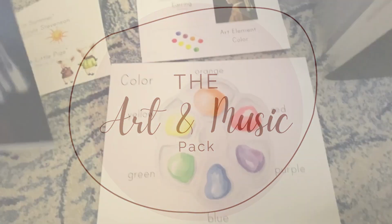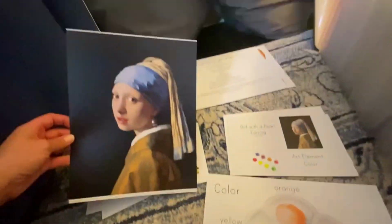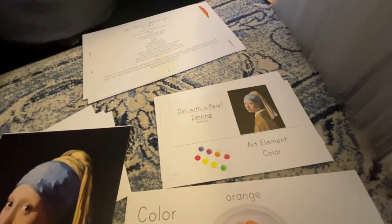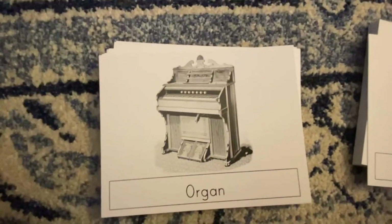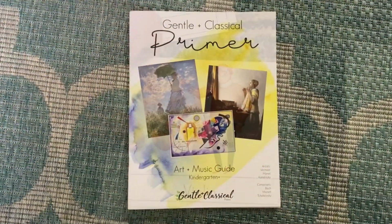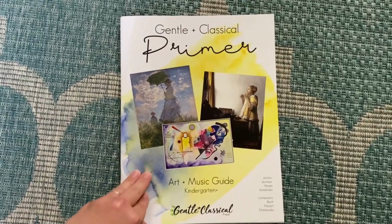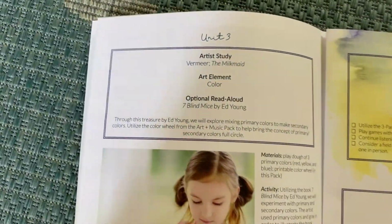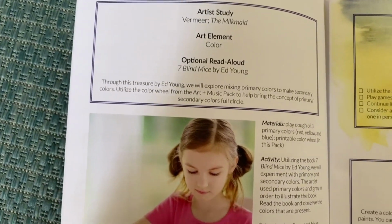This is the portion of the curriculum that I am doing as our enrichment rotation as a family. And it's also the area that I've opted to stray away from Ambleside Online's rotations for composer and artist study, like I did last year. We'll be utilizing Erin's Art and Music Pack, which gives suggestions for simple activities that help expose children to these great artists in music and art.